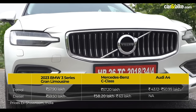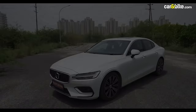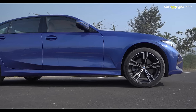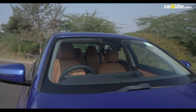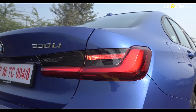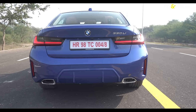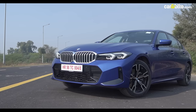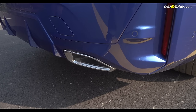The Volvo S60 is no longer listed on the company's website, so expect a facelift soon. If you want my 2 cents, there is no beating the 3 Series in its own game, and the car ups the ante in its latest avatar. The 330 Li M Sport trim hasn't received a substantial price bump, but it's the 330 Ld M Sport that is dearer by 3 lakh rupees, compared to the earlier prices, that is. That being said, the 2023 BMW 3 Series Gran Limousine is the most practical sports sedan out there right now.